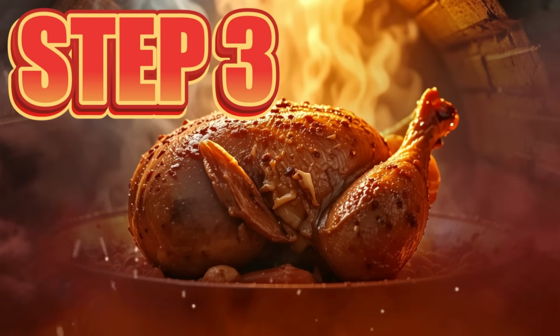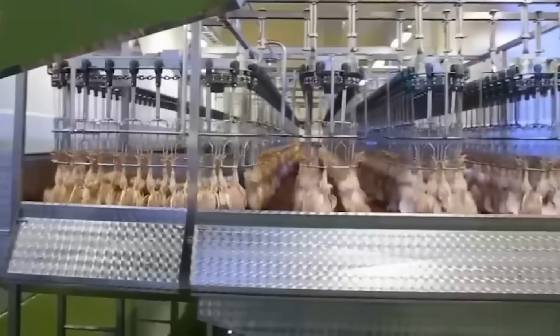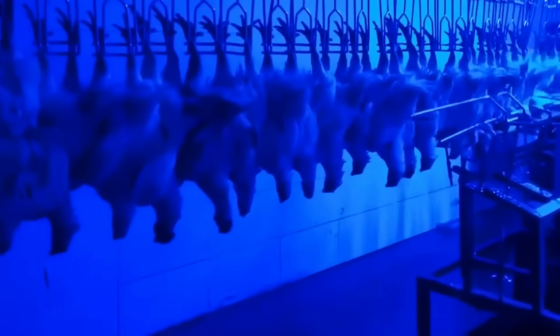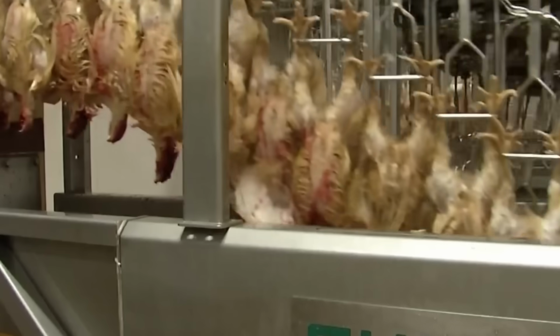Step 3. Slaughter and bleeding. The cages align in front of a completely automated system. A mechanical arm extracts each bird by its legs and gently positions them on an overhead conveyor belt. From that moment, the chicken hangs upside down and moves along metal rails to the stunning area, where a low-voltage electric current passes through its body for a few seconds.